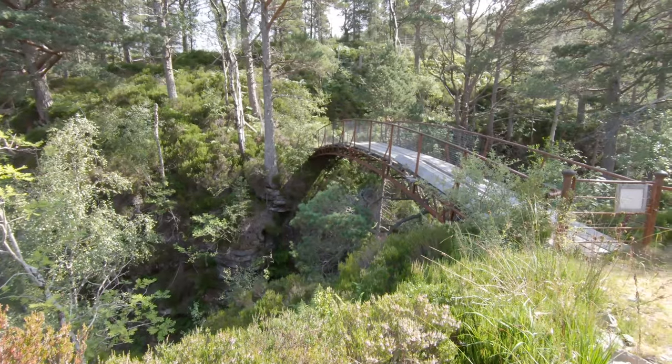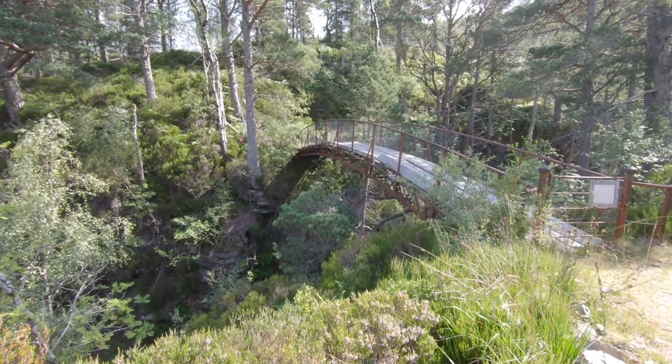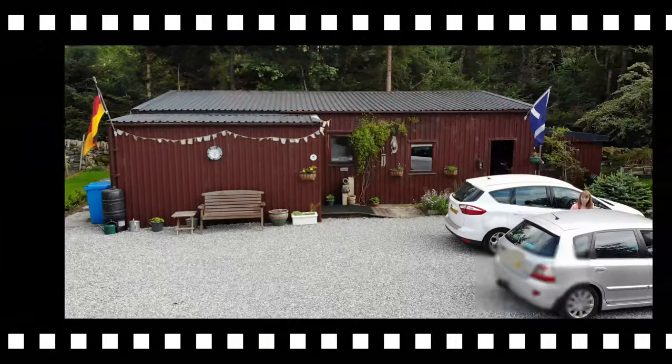The bridge behind me just there is kind of the end of the walk. It's cross at your own risk, it is crossable. But the planks are loose and wobbly, so it's recommended you don't. So if you do, completely your own risk. But we're now going to head back the way and go back to the bunkhouse for some lunch.